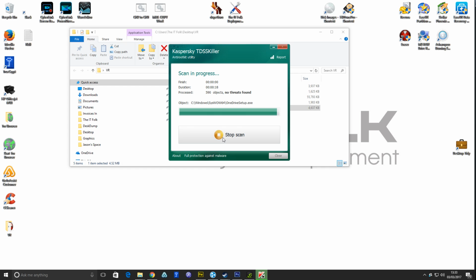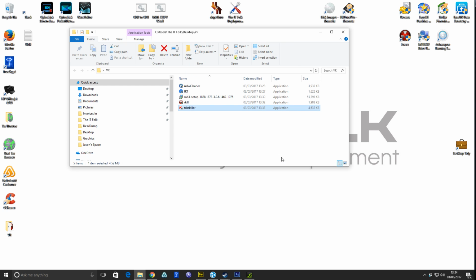After you've done that, if it has detected a rootkit and has removed it, once you've got back into your system again, make sure you run it again just to be double sure. Okay, so in my case, good stuff, nothing found. Brilliant. Moving on to the next one.